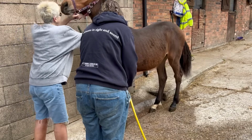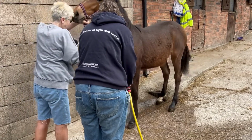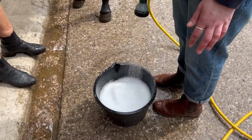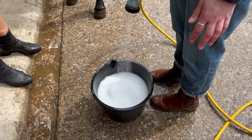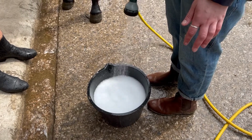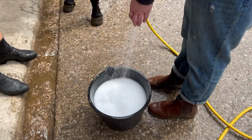She'll get used to it and realise it's warm. It's not hurting her. So we put some soap in the bucket and we're going to bucket wash it and use the shower on her leg so she can slowly get used to it. She's had a bucket wash before and she's not bothered by it.